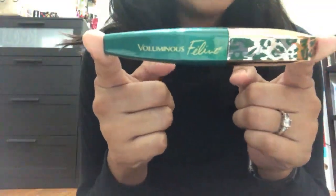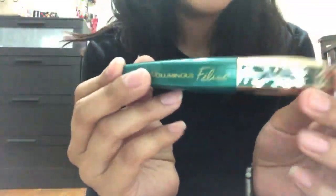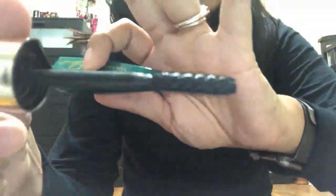So I'm going to start with my, I don't want to say least favorite, but kind of least favorite thing out of everything. And that's this Voluminous Feline mascara. Just looks like that. And it actually doesn't have a sticker, so I don't know what color it is. Oh, no, actually, it's black.